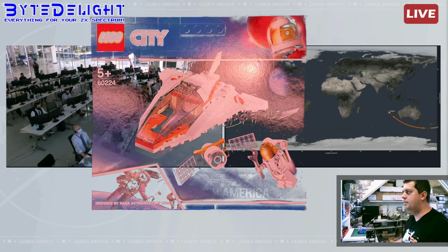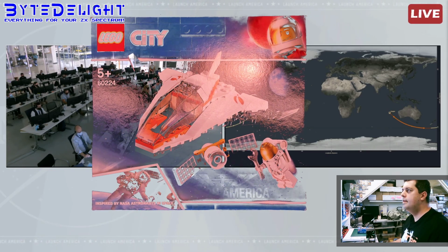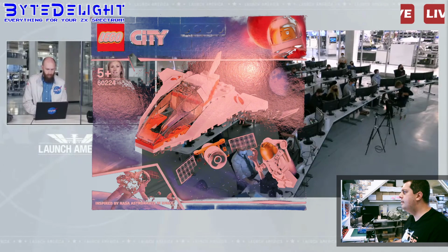Telemetry is looking really good for the vehicle. The nitrox system is primed for cabin and suit cooling, and the heat shield is exposed and ready for atmospheric re-entry. Like I said before, that nitrox system is essentially the air that we breathe every day down here on Earth, a nitrogen-oxygen mixture.